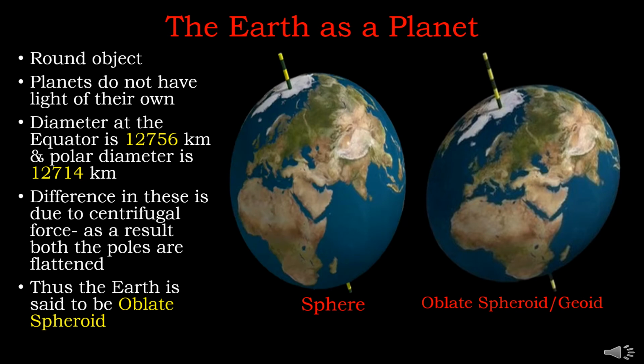Having studied about the shape of the earth, let us move on to the next point, that is the earth as a planet. Earth as a planet is a round object in space that moves around the sun and receives light from it. The planets do not have light of their own. They move around their stars in a fixed path called orbits.